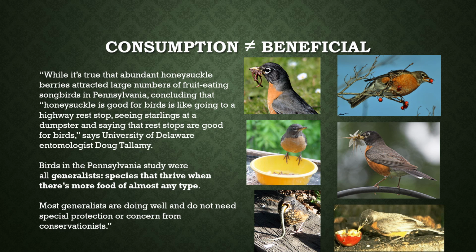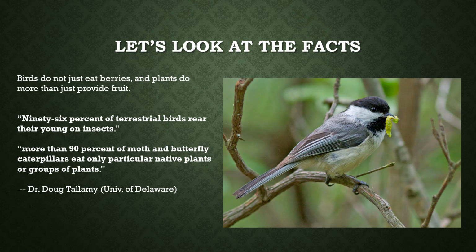We don't have any concerns at this point about whether robins are going to persist. Robins are not a threatened or endangered species. In fact, here's a bunch of photos of robins eating all kinds of different crazy food sources. What we're concerned about is non-generalist, specialist birds. Birds don't eat just berries, and plants, of course, do more than just provide fruit. We know that 96% of terrestrial birds are rearing their young on insects, not on fruit. More than 90% of moth and butterfly caterpillars eat only particular native plants or groups of plants. They're not generalists.